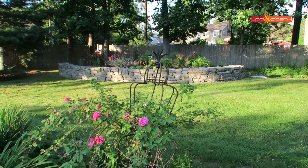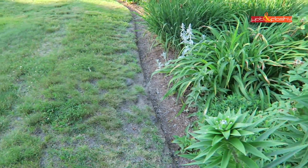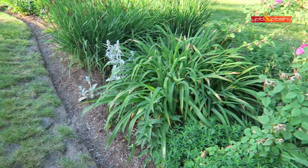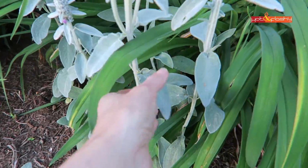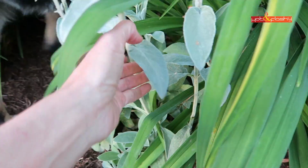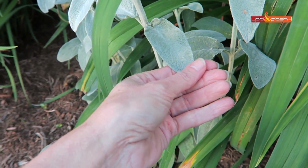But I'm the gardener. I do all the gardening, even the trees that I've planted. We'll see this birch tree in a couple minutes. So these are daylilies. They're not blooming yet. They're called lamb's ears because, look, little lambs. They're called lamb's ears because it's soft and it has this white fur on it.